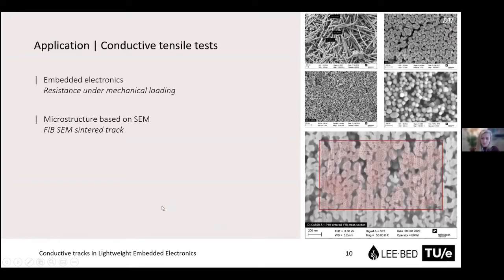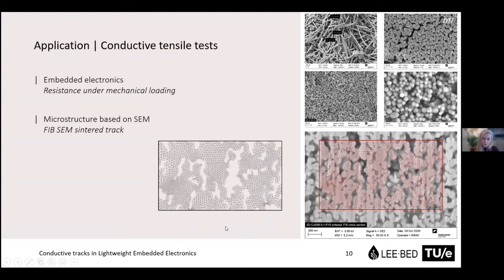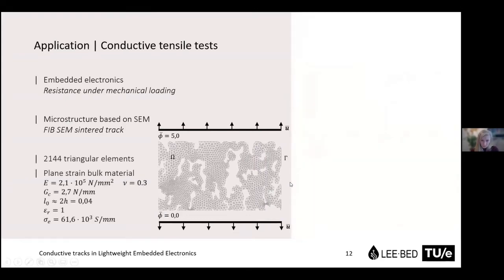And from that, we generated, purely for illustration, a 2D microstructure. And if we then zoom in on this microstructure and mesh this for a certain finite element simulation, we can apply a potential difference over this mesh and load it in strain as well. And with that, I would like to show you the results.